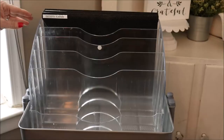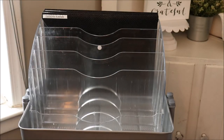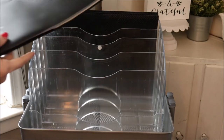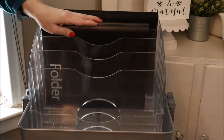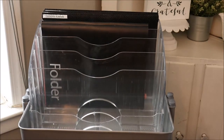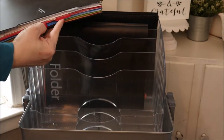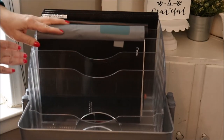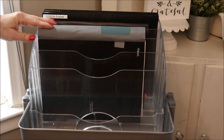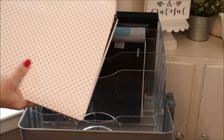The next thing we're going to put in there is my folder that has all my pertinent information regarding like utility account numbers and things like that that you need often but not daily, so I just keep it handy. I could not live without my 5 subject notebook. I have one of these and I carry it with me everywhere, and I have it divided into sections for home and things like that, but I use it all the time.